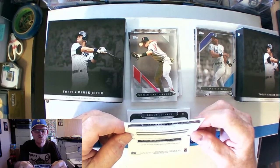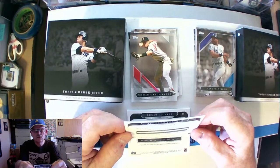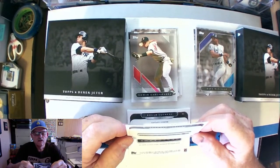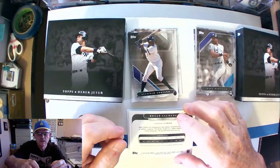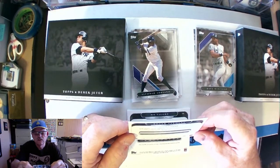The next we have here is Alfonso Soriano, Captain's Corner. Alfonso Soriano was a prominent peer and teammate on two separate occasions. During Derek Jeter's career, Alfonso and Derek were recognized as one of the best middle infield duos in baseball during the early 2000s. Awesome. Alfonso Soriano.